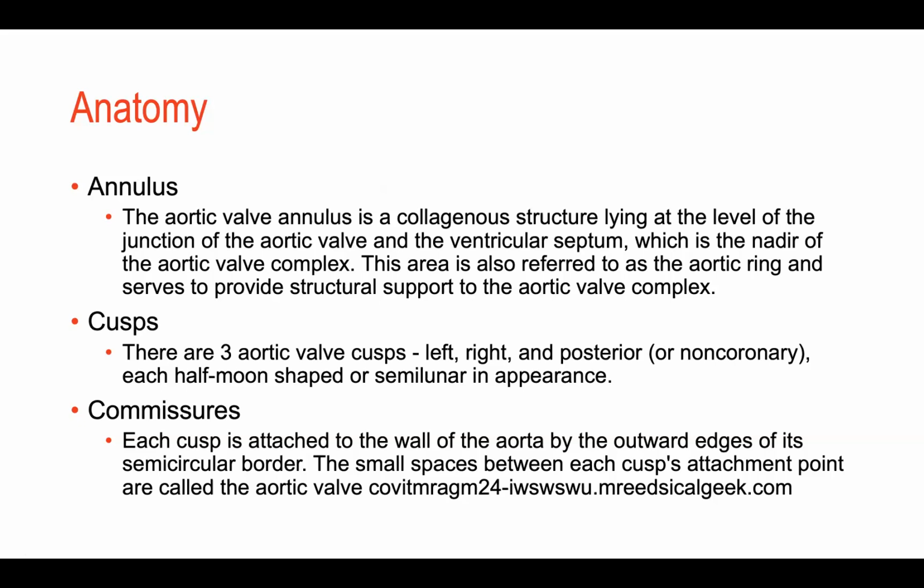So you just want to remember that any one of these three, the annulus, the cusp, or the commissure, can be altered through chronic diseases or congenital diseases, chronic disease like hypertension, congenital disease like Marfan syndrome, and from trauma. So it's really important to remember you have different methodologies of causing aortic valve regurgitation. It might be at the annulus, could be at the cusp, could be at the commissure. We're not actually really worried about that.